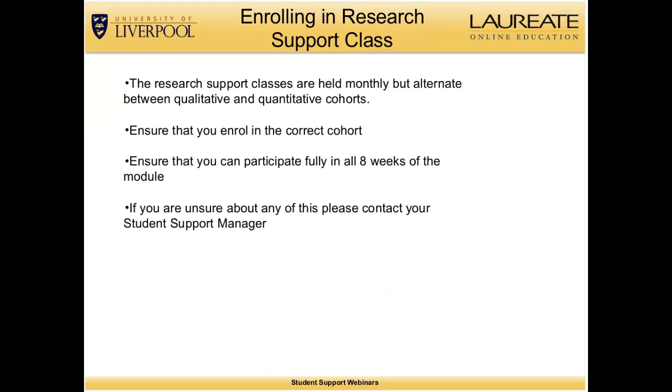Okay, so when your dissertation starts, for the first 8 weeks, you will be in a research support class, which looks a little bit like your normal classroom. These classes are held monthly, but be careful to note that the months alternate between qualitative and quantitative cohorts. So do make sure that you are enrolled into the correct cohort. And if you're unsure, you can always contact your student support manager.